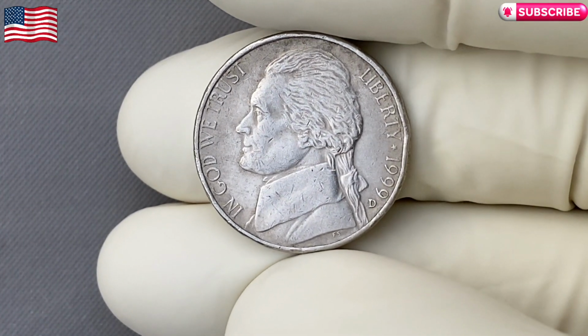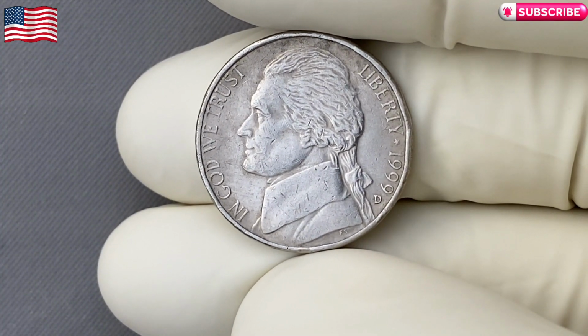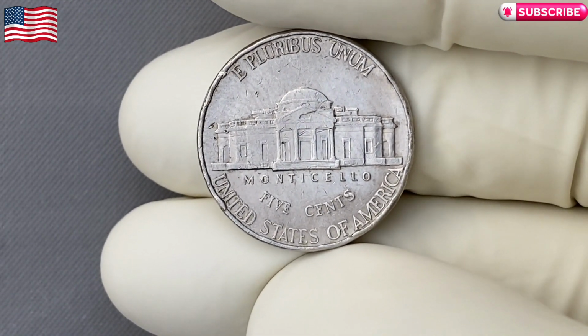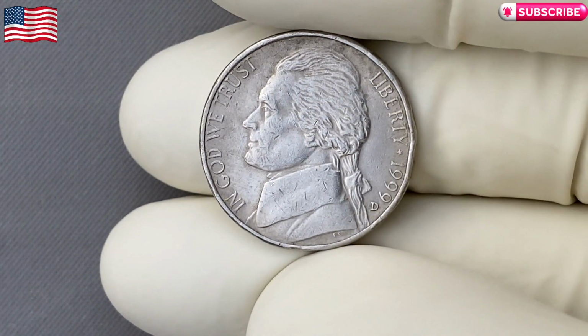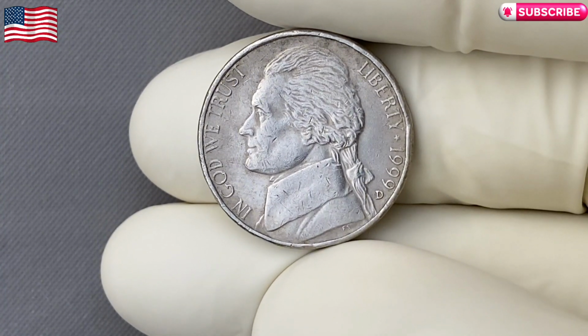Coins that remain in uncirculated or pristine condition are particularly valuable to collectors. Most coins from 1999 were heavily circulated, meaning they were used in everyday transactions and show signs of wear and tear. Finding one that has been preserved in its original, untouched state is rare, and such coins can command a significant premium in the market.